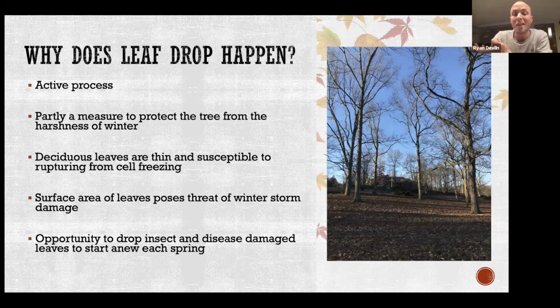Deciduous leaves are thin and they're susceptible to rupturing from cell freezing. So if they continued to be on the tree in consistent below freezing temperatures, they wouldn't be in such good shape. Also, when you look at deciduous trees, they have quite a big surface area, which is quite advantageous during the summer season and the spring for photosynthesis and maximizing photosynthesis, making food for the plant. But during the winter, that big surface area on the leaf is actually quite good at collecting snow, collecting ice. It picks up a lot of sail during windstorms.